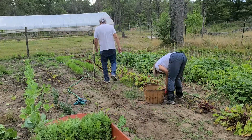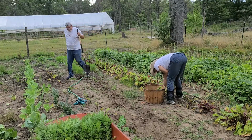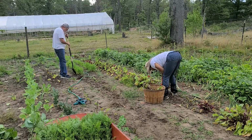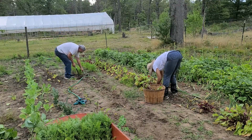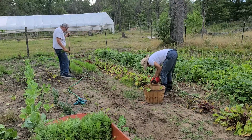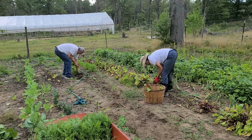Those were not beet seeds, they were beet seeds. They need to be about 4 inches apart. Next time we plant the carrots, plant them farther apart, and get rid of some of the things. Greens, I got to plant some greens further apart too. We just have to thin them, that's all we're gonna have to do.